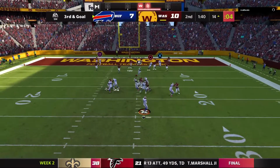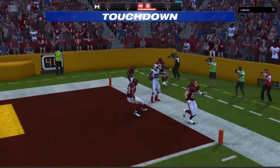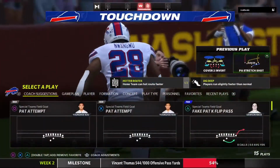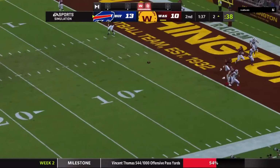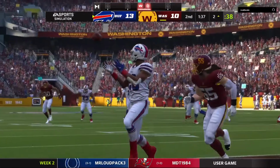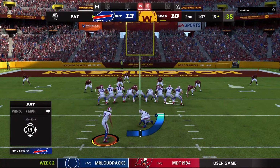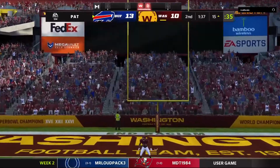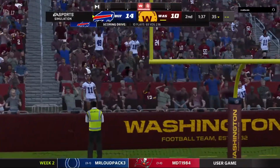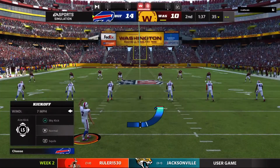Here's Allen. And this is caught for a Bills touchdown. Kene Nwangu, his third touchdown now on the year. And the Bills have retaken the lead. Now Younghoe Koo for the extra point. And that makes it 14-10. Makes the score Bills 14, Washington 10.